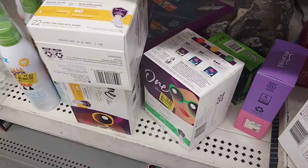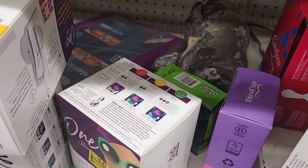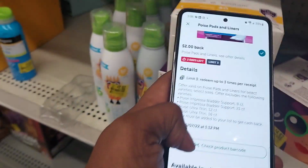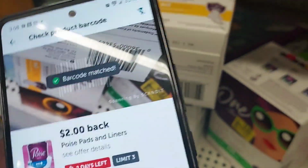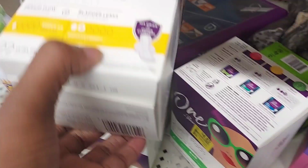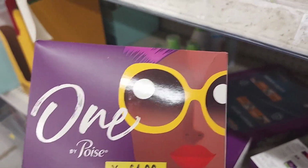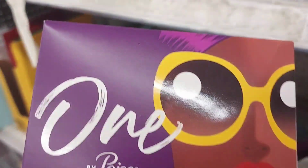Okay, guys, so we have to be careful. Let me show you which ones are attaching, because one kind is attached and one kind is not. You see the barcode, it says attaching. These are actually $4, so these are cheaper than those, which makes this deal even better.